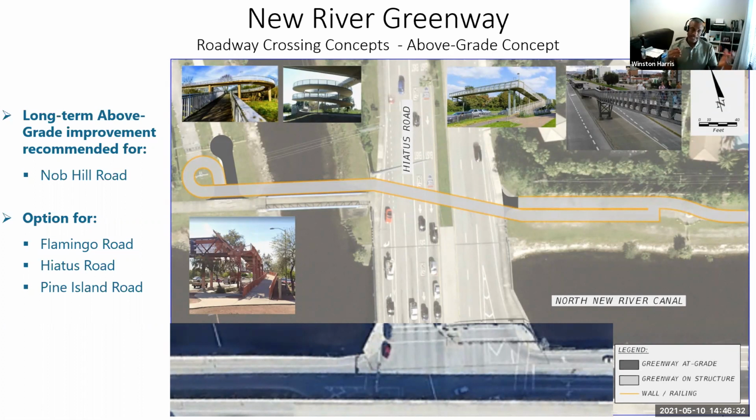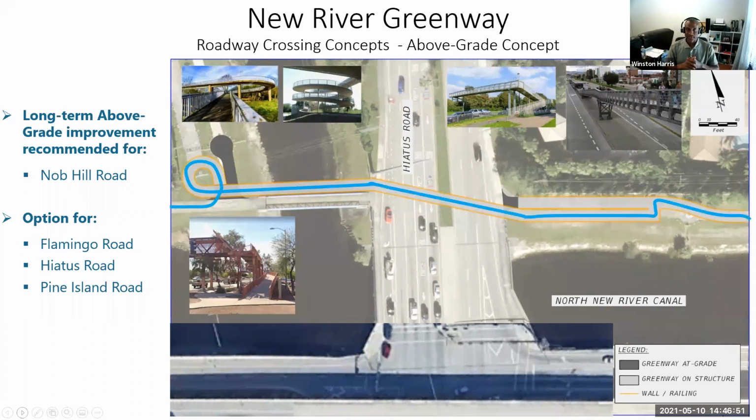You can have different ramp designs on either side. Here, just for illustrative purposes, you could have a spiral ramp on one side of the roadway, and a linear ramp on the other side. And there's a lot you can do, different materials, different construction, to make this look as attractive as can be. Here we're showing several examples from various locations.